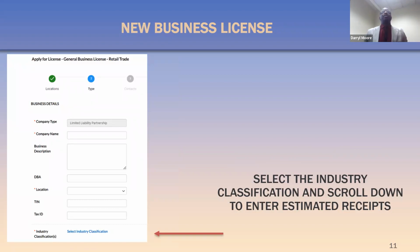The next slide will show you that you need to select your industry classification. Once you select your industry classification, you can click this button and type in a search word, a code word, whether it's food, restaurant, or electrician. This hyperlink will give you a list of things that you can apply or add to the cart. And again, all red asterisks must be filled out in order to go forward.